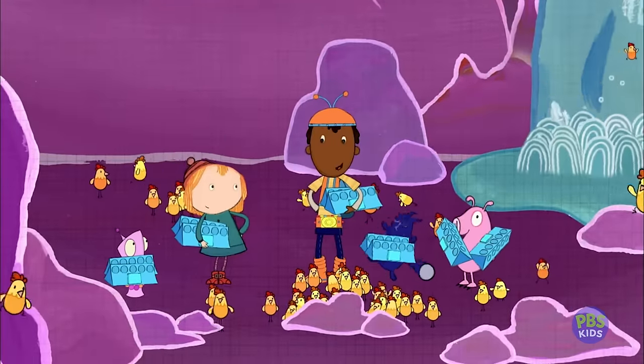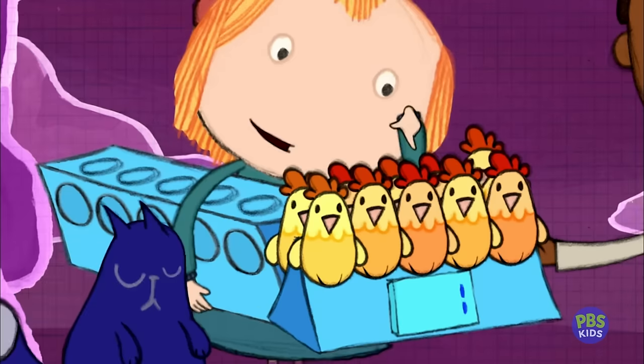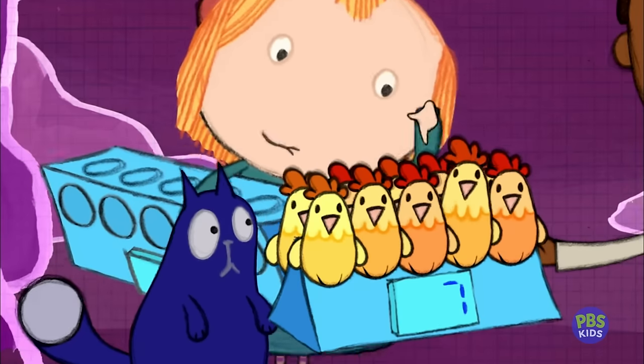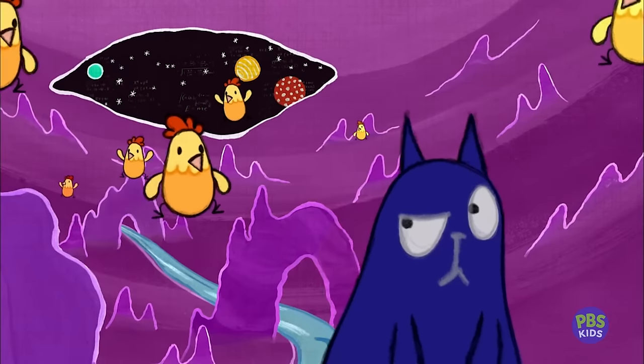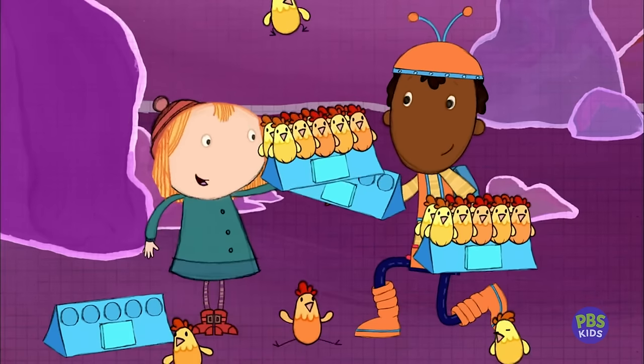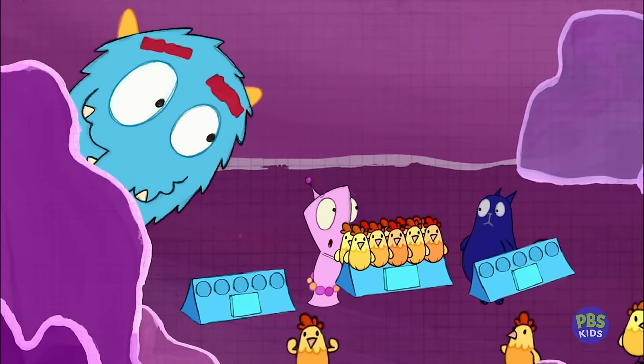Scoop up chickens 10 at a time, like this. 1, 2, 3, 4, 5, 6, 7, 8, 9, 10 chickens. I have a tray with 10. I have a big mouth. I do not have a big mouth.